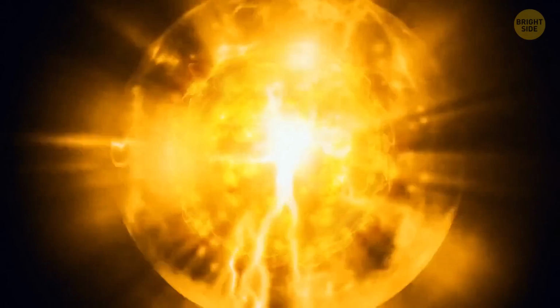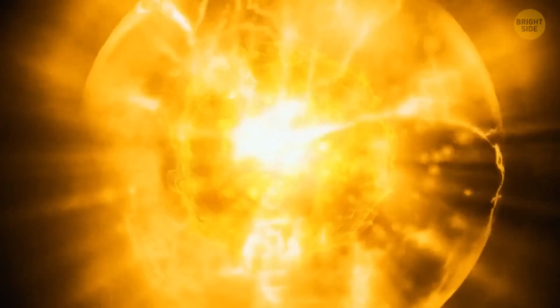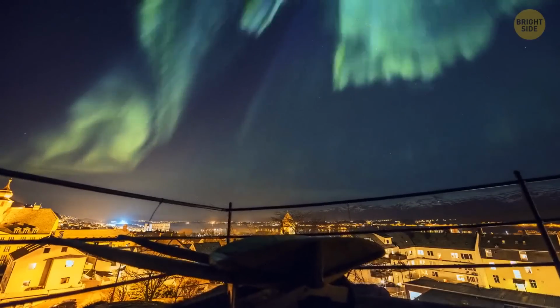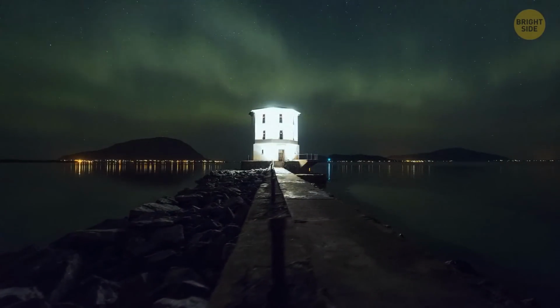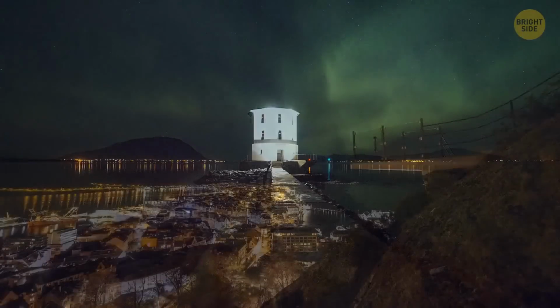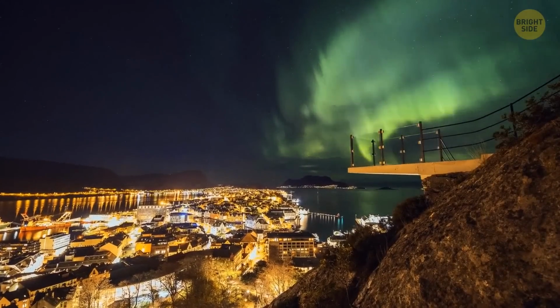A surprise solar storm hit us on June 25, 2022. One photographer even managed to capture stunning bright auroras that flashed across the dawn sky in Calgary, Canada, and lasted for 5 minutes. They were caused by the storm.